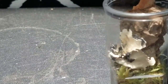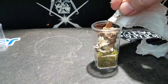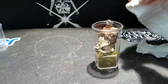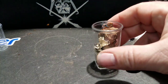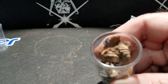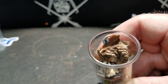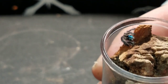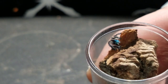So let me zoom you guys back down a little bit. See if we can't get it to go in its actual home. Oh, there it is. No, stay in there. There you go. Come on, focus, camera, focus. There you go. Look at that butt. Absolutely amazing looking spider.